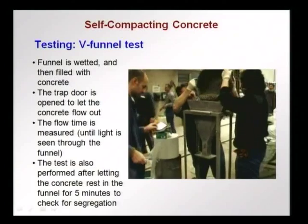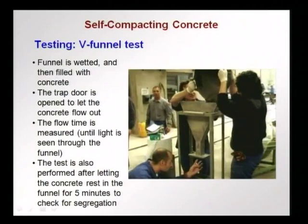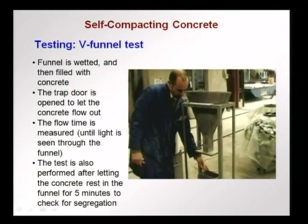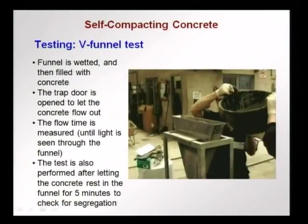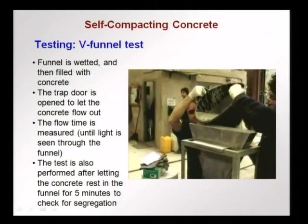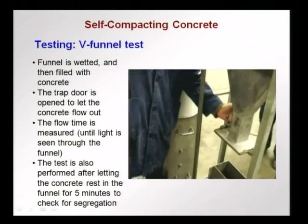So, let us see how this test is done. We have here now the funnel being filled up, and at the bottom of the funnel there is the trap door which will be opened once the concrete fills the funnel. And in this case we are going to see a test where the funnel trap door is opened immediately after filling. This can be now repeated, and we can open the door after letting the concrete sit in the funnel for 5 minutes.